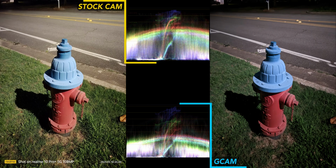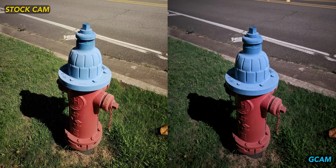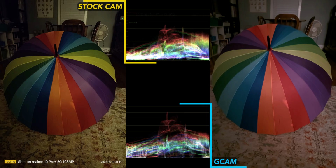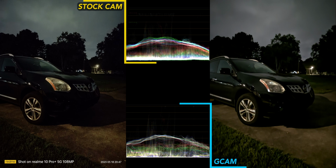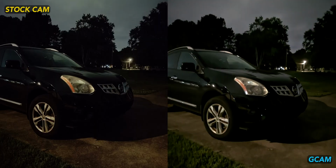Different story with this fire hydrant image. The stock camera easily wins, with more detail and brightness. GCam is more saturated, but overall, just worse. For the rainbow umbrella at night, we see the same processing as the couch dog shot. This time though, I think GCam goes too far, and the image just looks mushy and lifeless. Stock cam is certainly darker, but I'll take the trade-off for the detail. Same story with this last car night shot, and again, I think stock camera wins. GCam's loss of detail just makes the scene look fake.